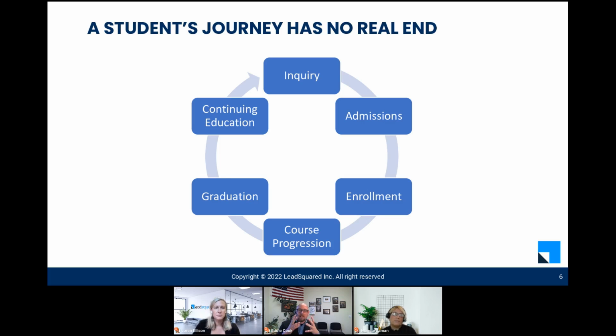It begins with the inquiry and the very first touch. Whether that's a text message that we send out to them or a phone call that we generate out to them, that very first touch is so very important. One of the things I really like about LeadSquared and what it's allowed us to do is automate the process throughout the student's journey. It's great that a student signs up for school, but remember, we're not enrolling students to sign up for school. We're enrolling students to graduate and get a job and get a career.